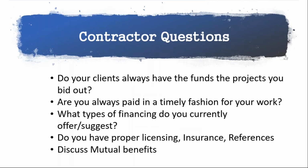Questions to ask these contractors when you're on the phone with them, going back to our benefits: do your clients always have the funds for the projects you bid out? The answer is probably not all the time, right? Are you always paid in a timely fashion? Maybe not, right? What types of financing do you currently offer or suggest? Maybe they don't know about a 203K or a HomeStyle. Maybe they've never done one. It's your job now to educate them on these programs. And then lastly, do you have proper licensing, insurance, and references, right? We want to be dealing, again, with qualified contractors. And then you can discuss the mutual benefits on referrals back and forth between the two of you.